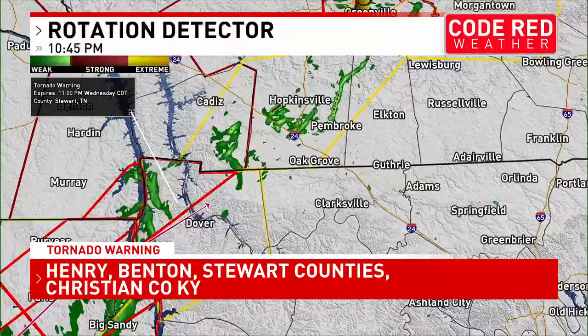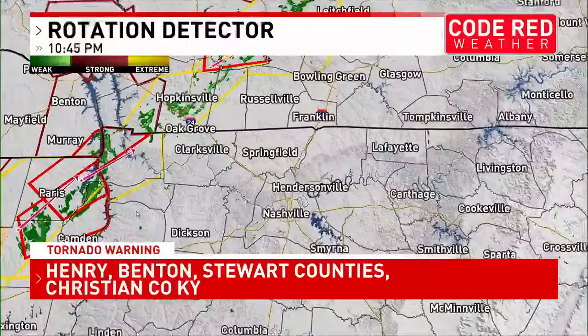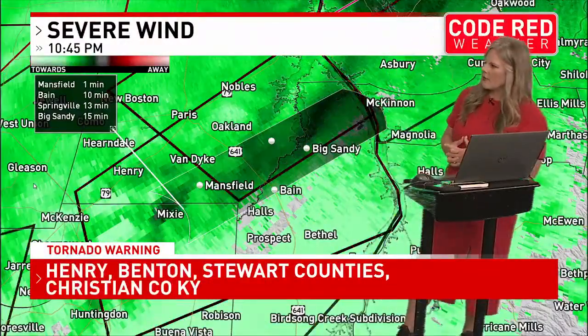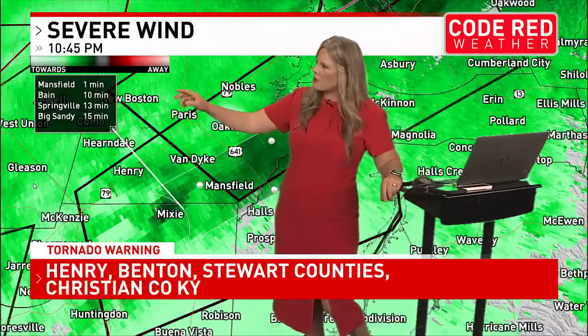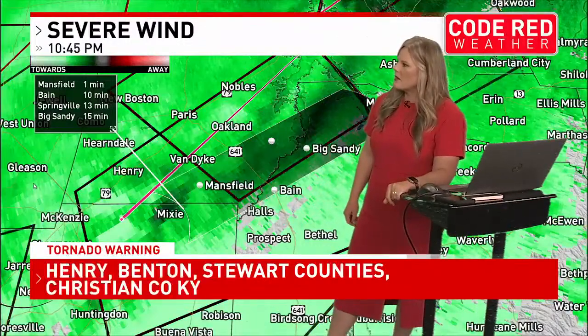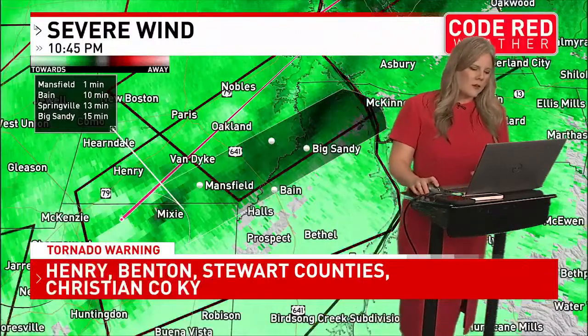We also had that other tornado warning that's still going to stay in place for northwestern Stewart County and that's going to go until 11 p.m. I do have a track here on that area of rotation that we're watching right along the Henry County line. And you can see some of the communities Brett was just mentioning: Bain in 10 minutes from now, Springville in 13 minutes, and Big Sandy coming up in about 15 minutes. So that's the area that we are watching.